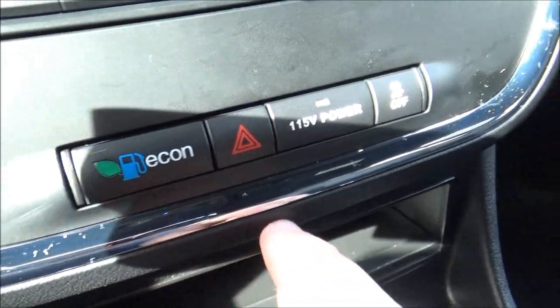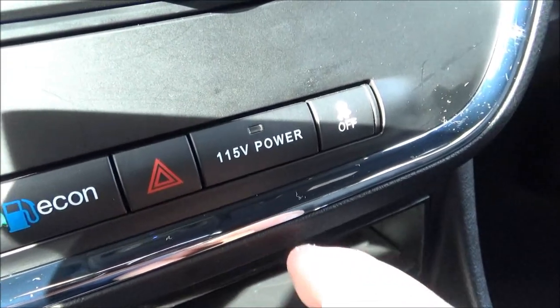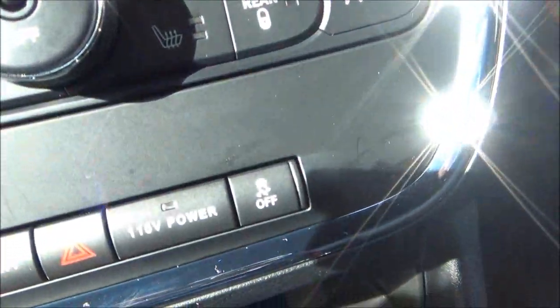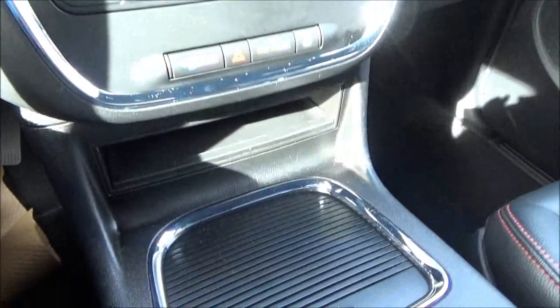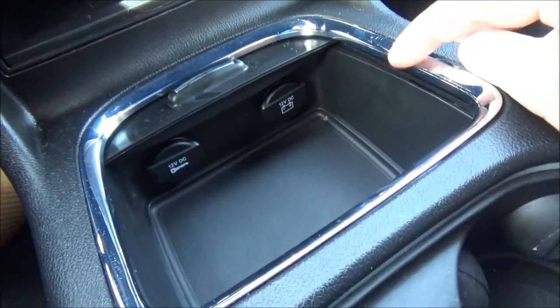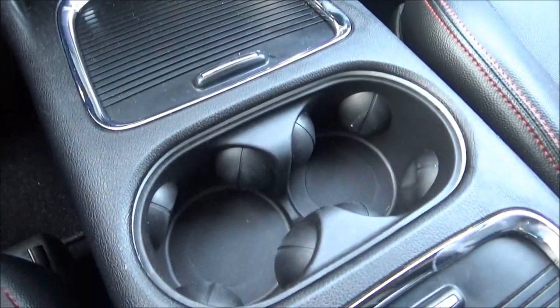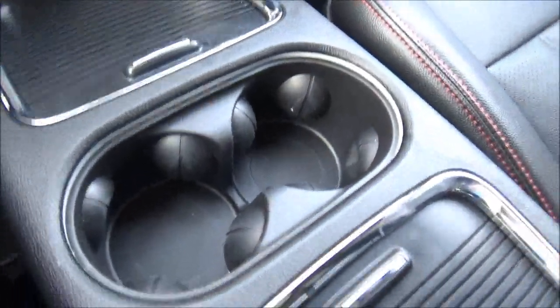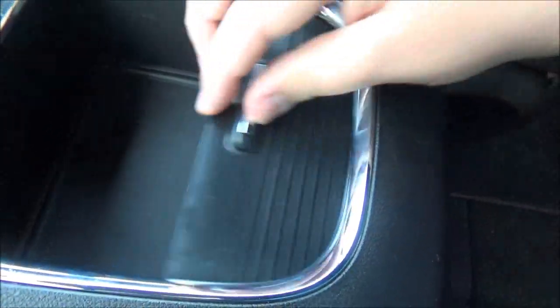Economy mode, hazard light button. You can turn on or off the power to the power outlet back there, and the toggle button for your traction control. A small storage area right here. Additional storage down here with 2 power outlets. Right here you've got 2 cup holders and another storage area.